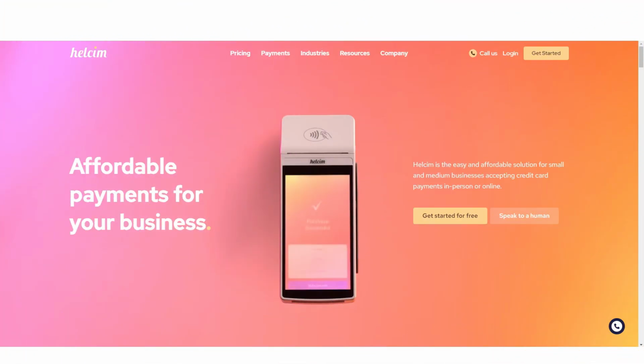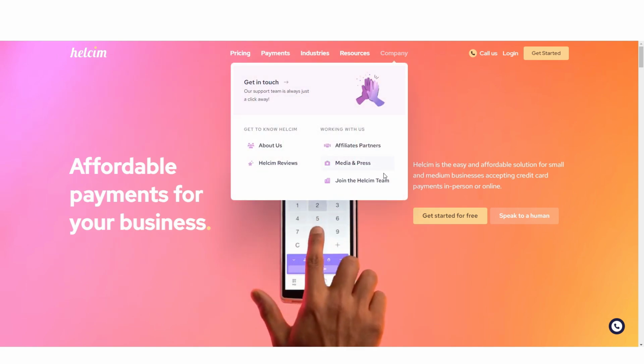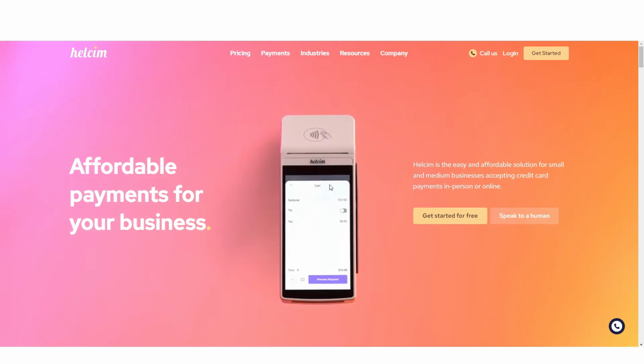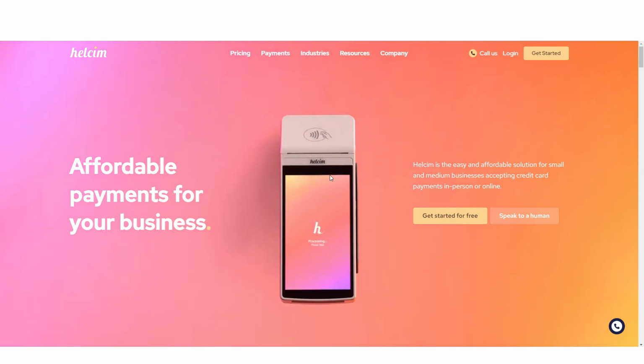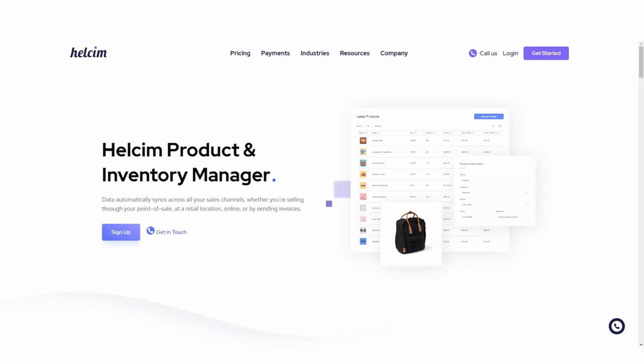In the bustling world of business transactions, finding the right payment processing service can be crucial. One such contender in this arena is Helcim, a company that has steadily carved out its place since its inception in 2006. In this simplified review, we'll explore the features, pricing, and overall suitability of Helcim for your business needs.